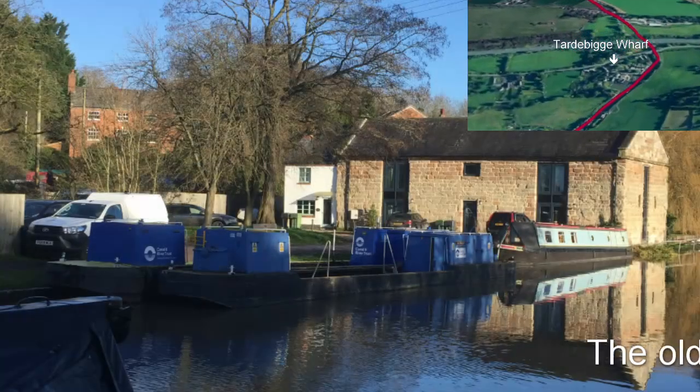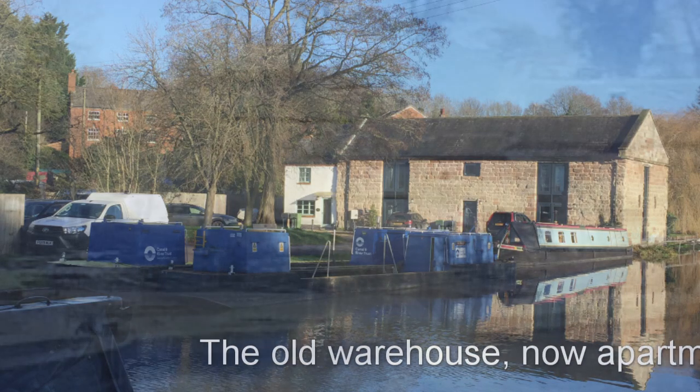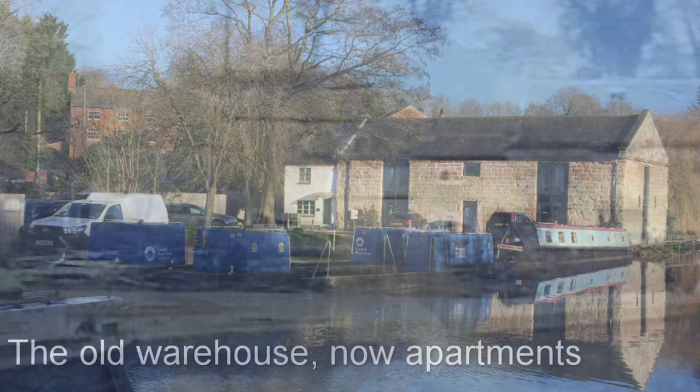So we moor up at Tardebigge Wharf. This is called the New Wharf because in fact the Old Wharf is the other side of the hill. In 1804, the Old Wharf was the terminus of the Worcester and Birmingham Canal. And then when the tunnel was built, a new wharf was built, and there's a lot going on here. There's all sorts of things.